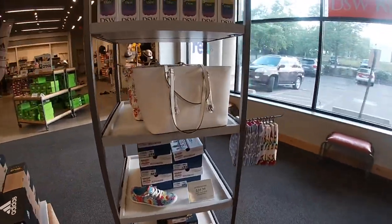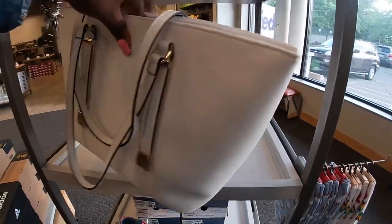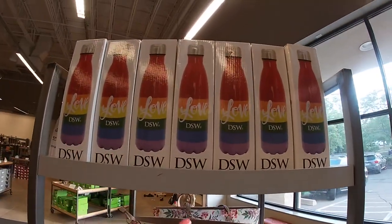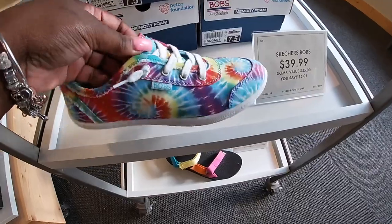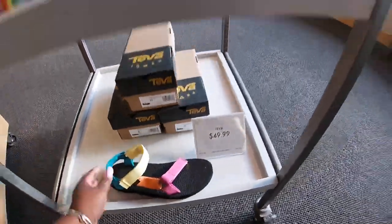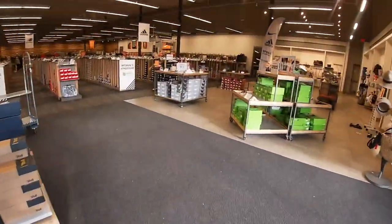Look at these by Aldo. Usually when I come inside of DSW, I love the water bottles. I have to do a voiceover. I'm so happy that the music is not blasting in here so I can talk through the video. And these are 50. I was like, wow, this is exciting.